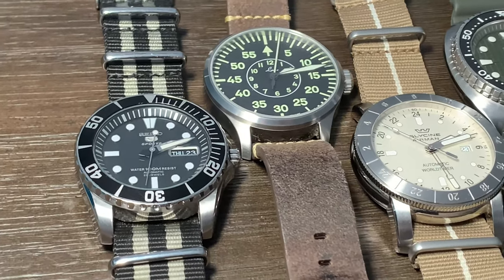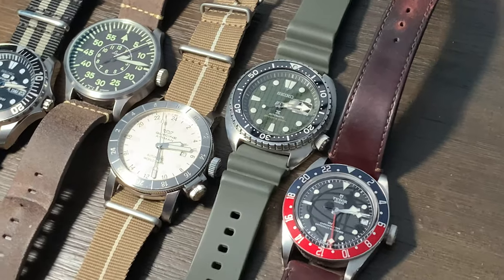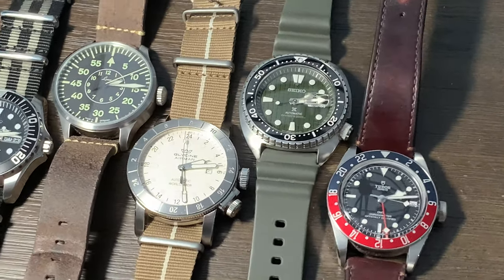She's not going anywhere. Like I said, every time I put it on, it reminds me of my former career. So there you have it. That's the five automatic mechanical watches that I have in the collection. They're beauties. It's hard to argue that. And all have their own interesting little touches to them as well.